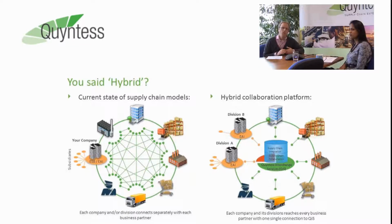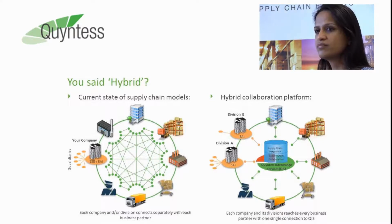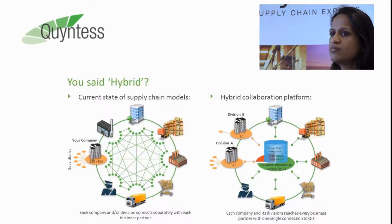So take, for example, a scenario where you have an acquisition of a new division or of another company. Rather than waiting to have that division integrated into your EAI stack, and having that company integrated with its ERP systems, you could put part of that EAI capability outside your own firewall and have that role played out by Quyntess integration services, which is the orange piece of the pie that you see in the middle circle on the left-hand side of the picture.